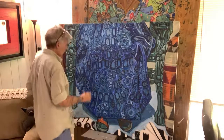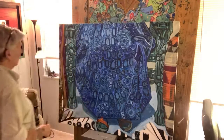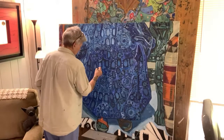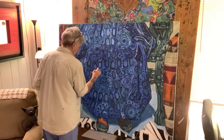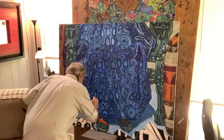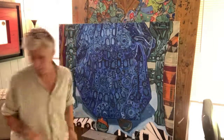Laid them out in aerosol first, as I do with all my paintings. Black and white, we start off with black and white gesso. We go in, we as in me, go in with aerosols, put in the colors and shapes. And then we, as in me, start going over it with oils, and that's what we're looking at now. Okay, I think we're pulling this into the finish line. Oh no, forget about those lines.